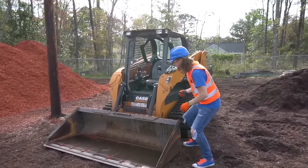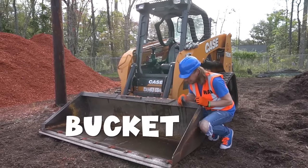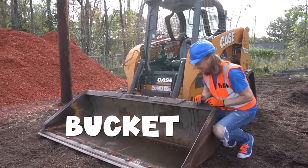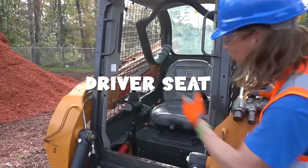Check it out, it's a skid steer. Oh, how cool is this? It's even got a really cool bucket. Bet a lot of dirt can go in there. That's cool, right? Oh, this is where the driver sits. Oh, that's really cool, we'll get in there soon.